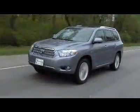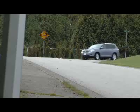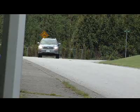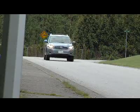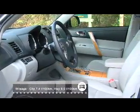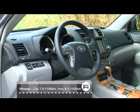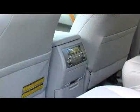Now, a lot of you are probably thinking, well, what's the big deal? I mean, you're going to have some sort of a compromise if you want to get better fuel economy, right? Well, that would be fine if this Hylander did get better fuel economy, but that's not the case. The Hylander Hybrid is rated at 7.4 liters per 100 kilometers in the city, or 38 miles per gallon, and 8 liters per 100 kilometers on the highway, or 35 miles per gallon.